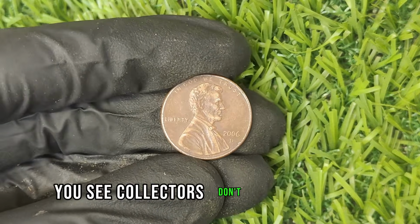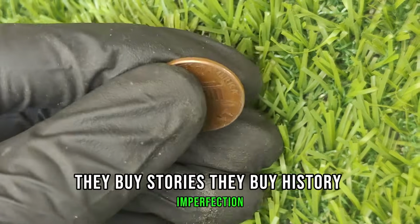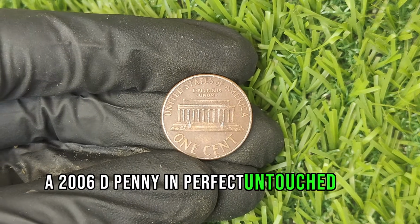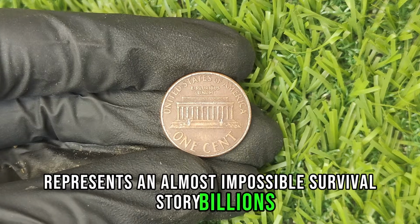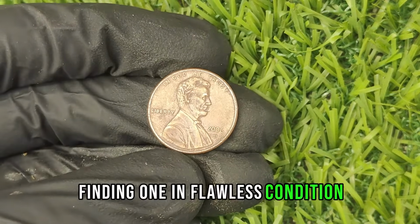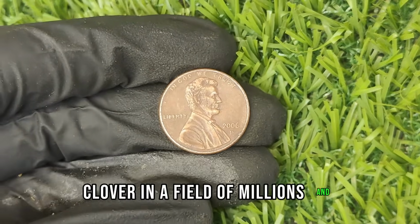You see, collectors don't just buy coins, they buy stories. They buy history, imperfection, and the chase for something few others will ever hold. A 2006 D penny in perfect, untouched mint state represents an almost impossible survival story. Billions were made, but only a handful escaped scratches, dings, or handling marks. Finding one in flawless condition today is like finding a four-leaf clover in a field of millions.